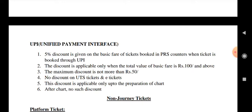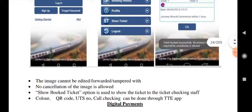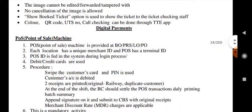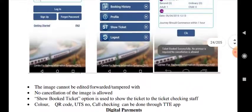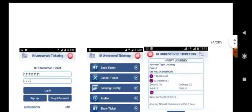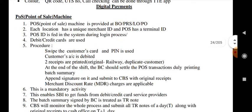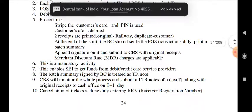No discount on UTS tickets and e-tickets. This discount is applicable only up to the preparation of chart. After chart, no such discount. Okay friends, so here we are seeing digital payments, POS machine, point of sale machine, and UPI, Unified Payment Interface. These are the digital payment processes and methods. In this also questions have been asked: what is POS, what is UPI, what percent of discount has been given on UPI.